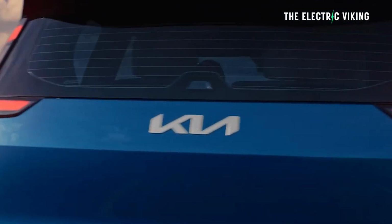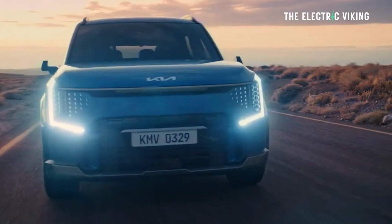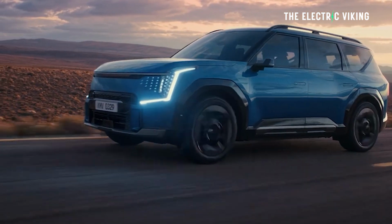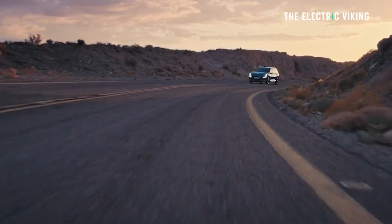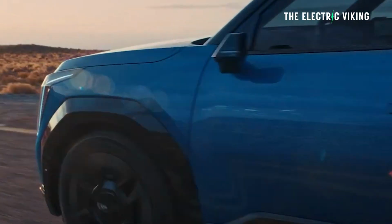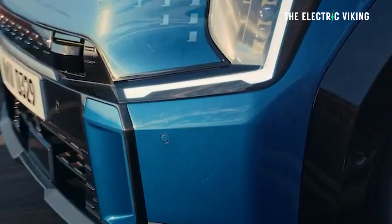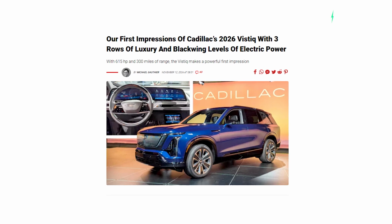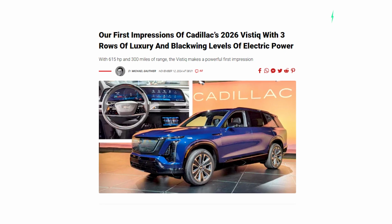The EV9 sales this year have skyrocketed. That's the vehicle that has driven the success of the Kia brand in the United States this year. Their EV sales, particularly, have been completely driven by the EV9 success in America. So it shows you that if you bring along a good 7-seat SUV and an electric one, customers will buy it. Due to go into production next year, the Vistiq follows in the footsteps of the Lyriq, says Car Scoops.